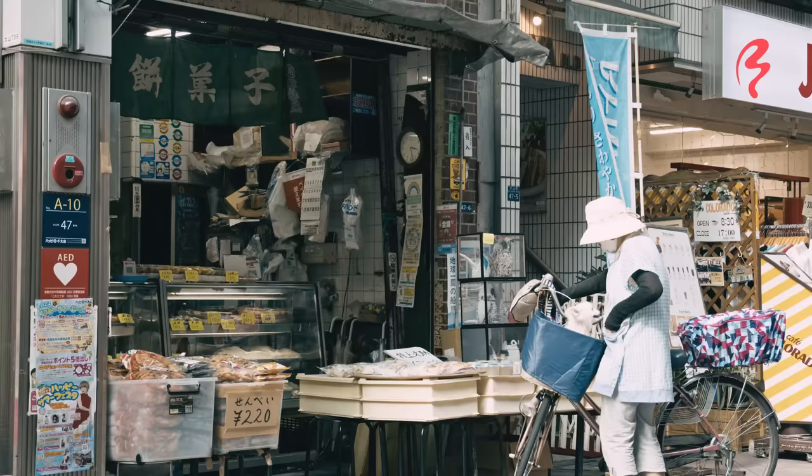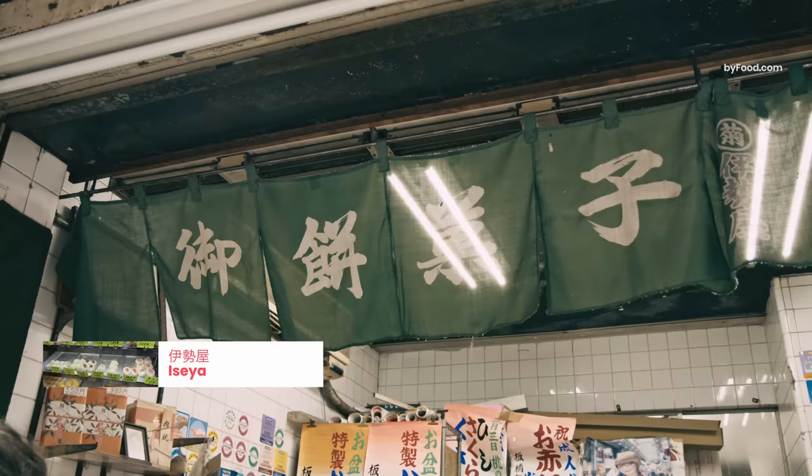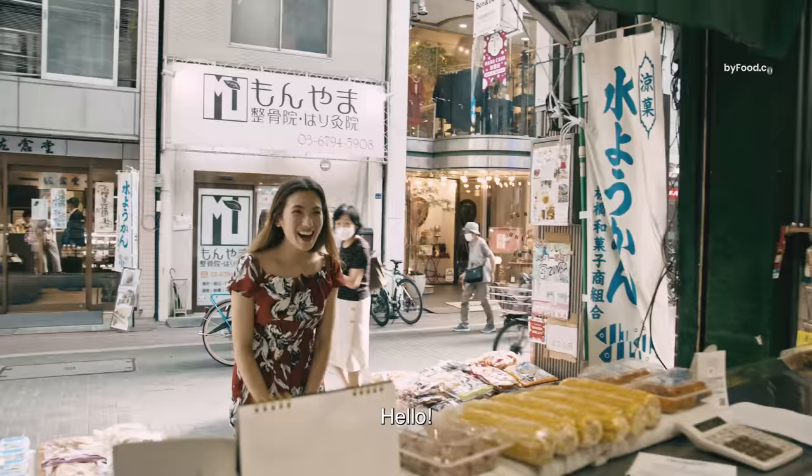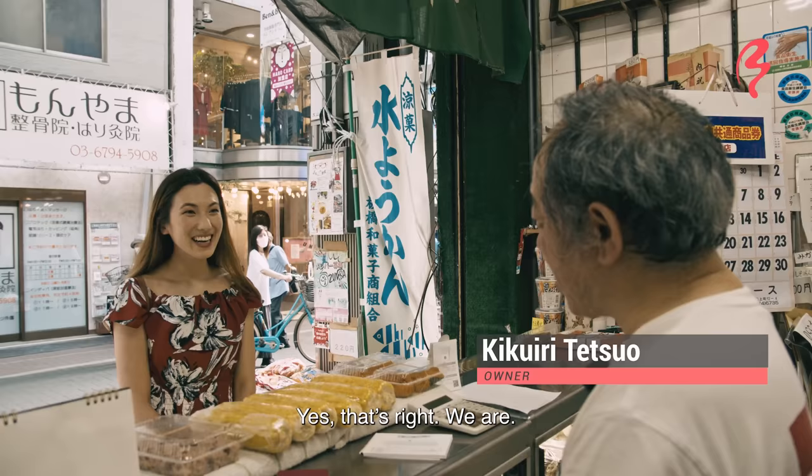Oh, what is this? It looks like a wagashi shop. Let's take a look. Konnichiwa! Konnichiwa! Koko wa wagashi-ya-san desu ka? So desu ne, hai. Ah, sugoi suteki!